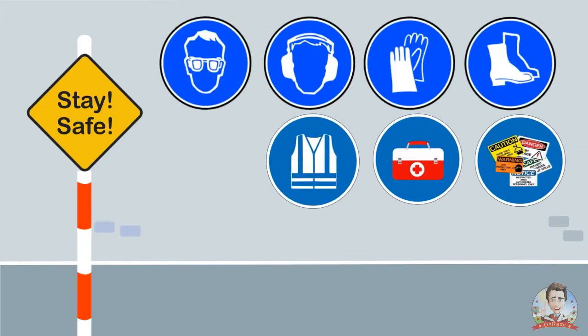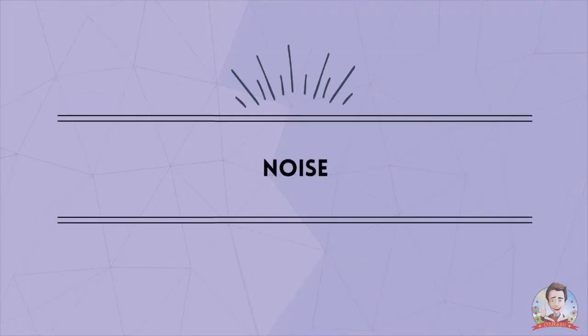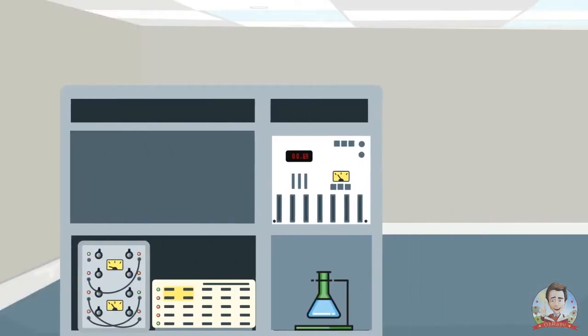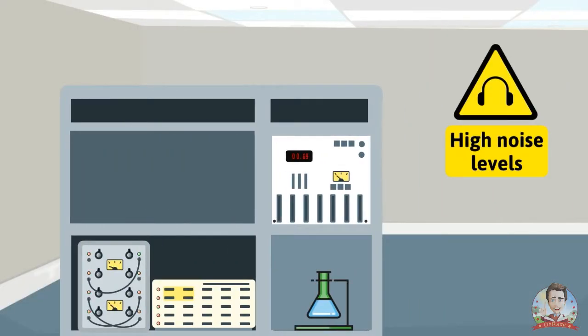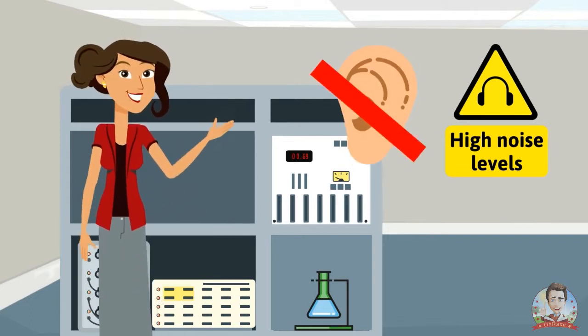Take notice of safety signs, especially those that warn of or identify hazards. Noisy equipment must only be used within test rooms to reduce noise pollution in the lab. Noise is not only a nuisance, in some cases it can cause permanent hearing loss.